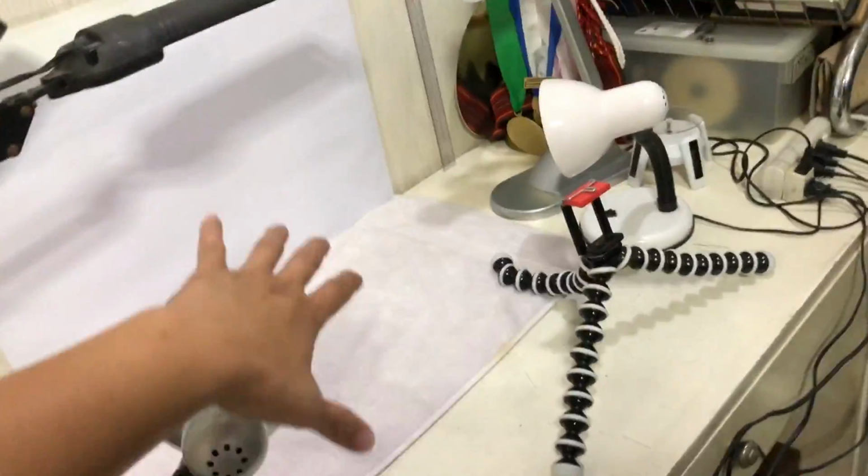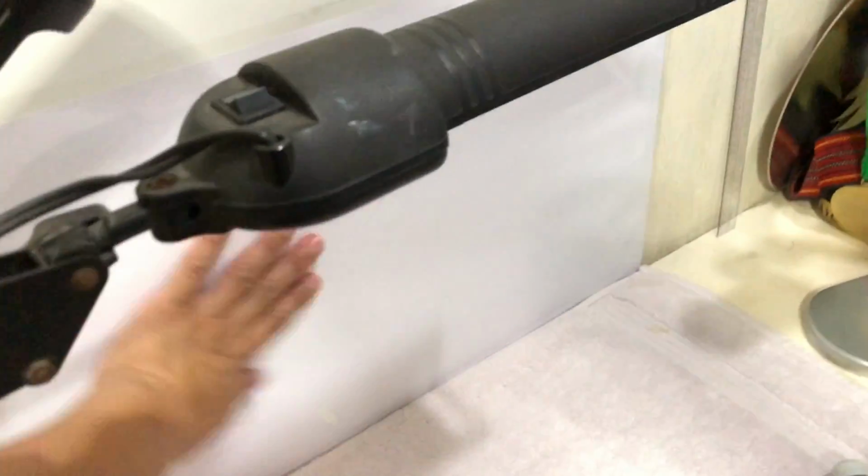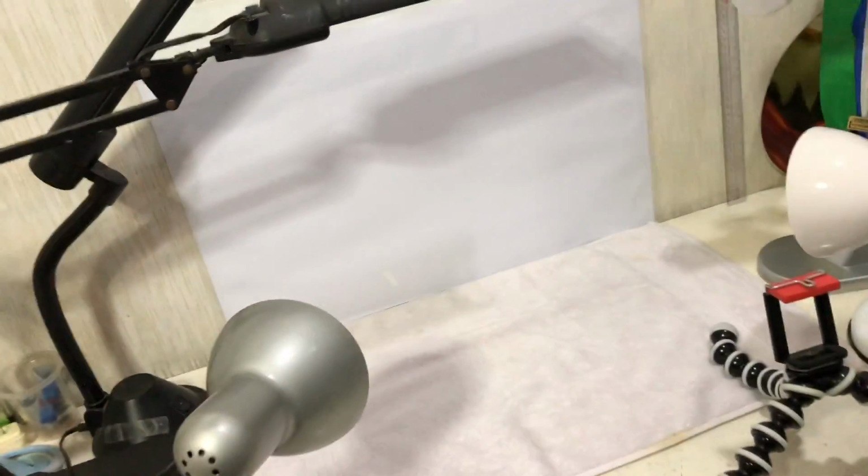So let's start with the review station. This is where I do my reviews. I need to replace these white boards and all that. I'll do some changes there sometime soon, but this is where all the magic happens. It's time to get some filtered lamps and all that, but okay, that's that.